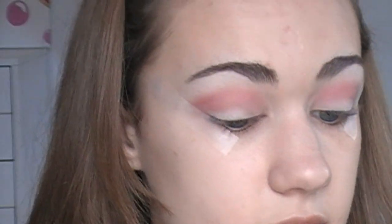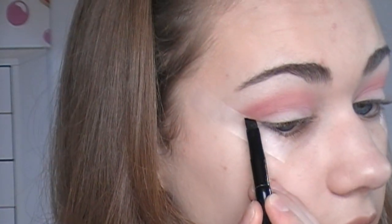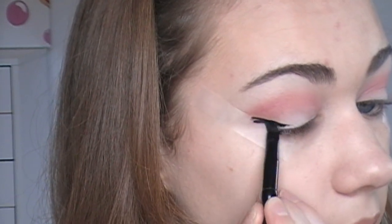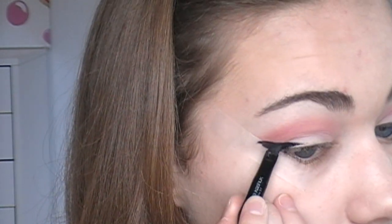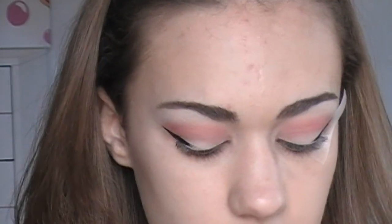Usually whenever I do a winged eyeliner, I don't leave the tape on. You obviously can because it helps a lot of people, but I do when I do gel because I feel like gel is easy to smudge everywhere. So the only thing I use the tape for is just the outer part. So I just make the wing that I want and I fill it in. Alright, and then once I get the angle that I like and the straight edge, I just take off the tape.